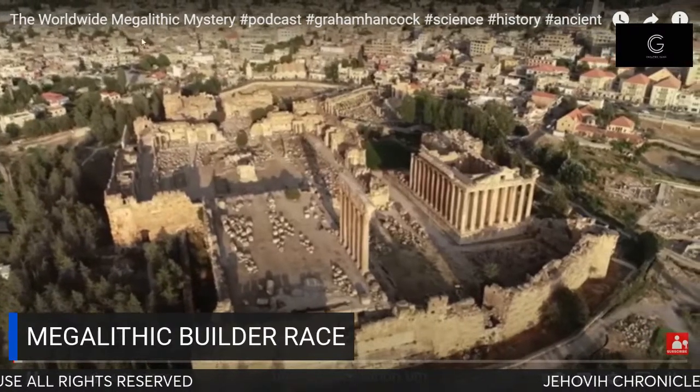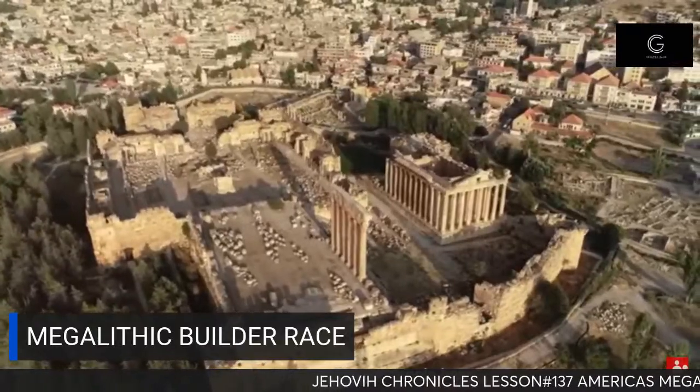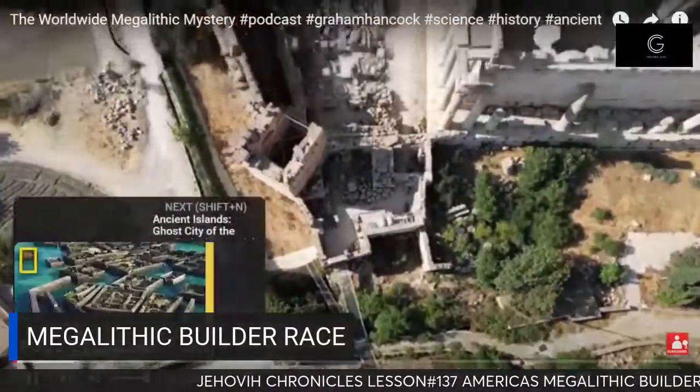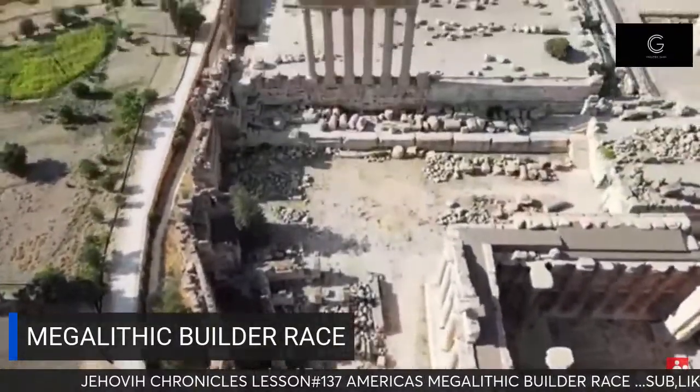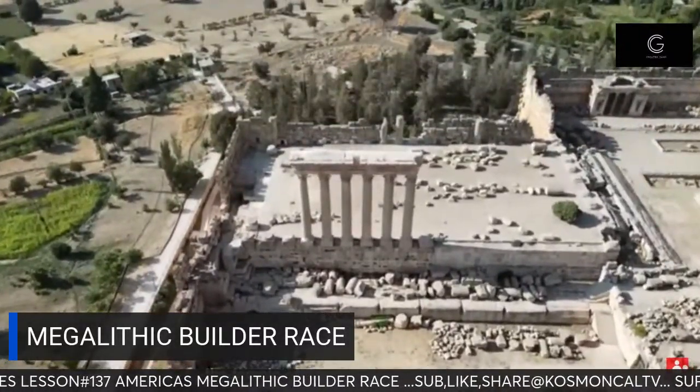In the Lebanon. Undoubtedly a Roman temple here. The Temple of Jupiter that I'm sitting in, and behind it the Temple of Bacchus, dedicated to wine. Those Romans knew how to have fun.